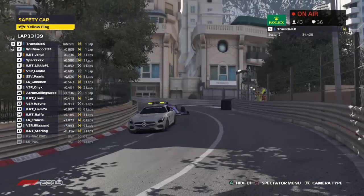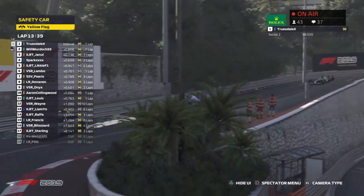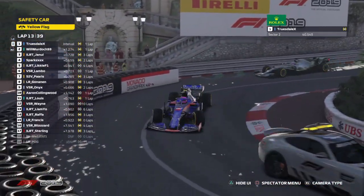So I'm going to take this opportunity then to take a quick break, gather my thoughts before we go racing yet again around the streets of Monaco.